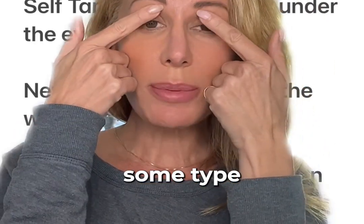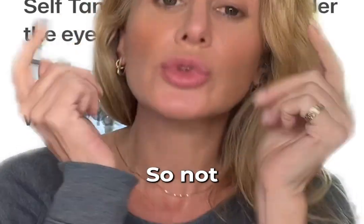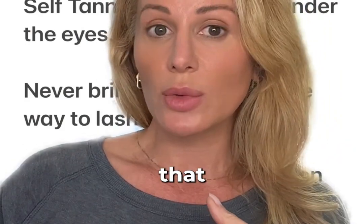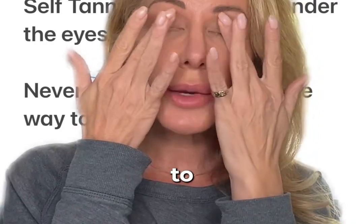Next, use some type of concealer or corrector on your eyelids. We have a lot of vessels on the eyelids that show through. So not only will that make you look more tired by adding that bluish purple hue, if you are someone that wears shadow, it will conflict with the color you're using. So you want to block that out.